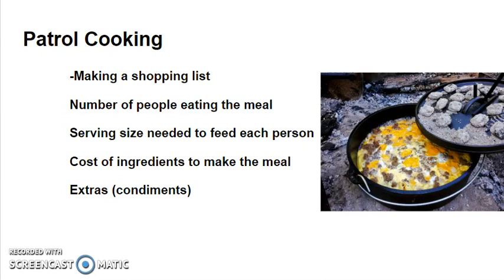So this is part of patrol cooking. And so one of the first things that you're going to need to do is make a shopping list. In order to make a shopping list, you need to determine the number of people who are going to be eating the meal, and then the serving size that's needed to feed each person. Finally, the cost of the ingredients to make the meal, and then any extras, condiments especially.